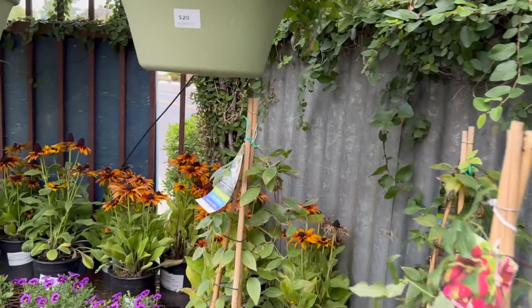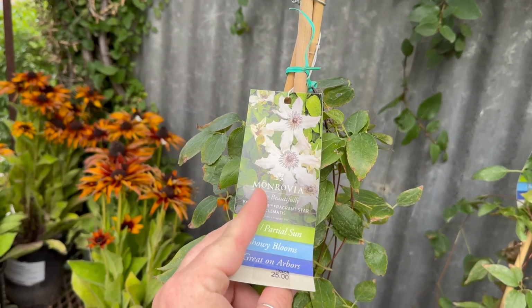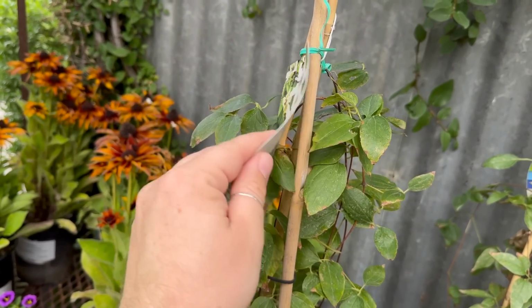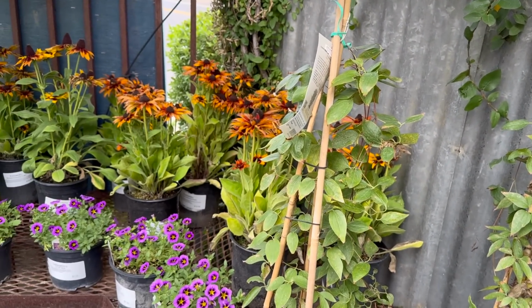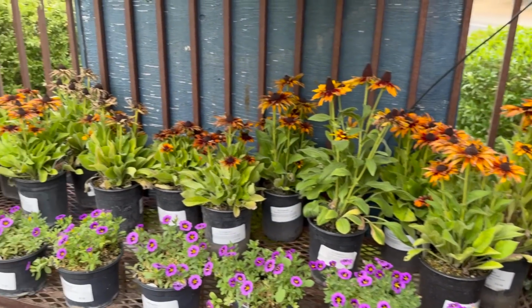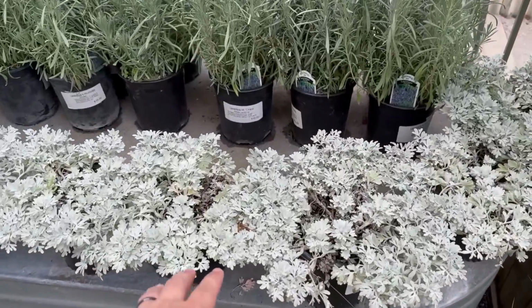Oh, look at this clematis. Vancouver Fragrant Star Clematis. Love that color. It is $25, 8 feet tall, and super cool plant. And then all the echinaceas back here. I love echinaceas. I think the last thing we're gonna look at is the antheria right here.